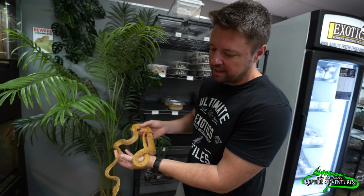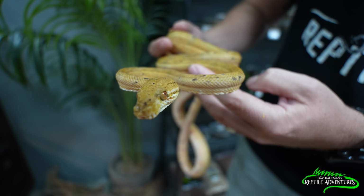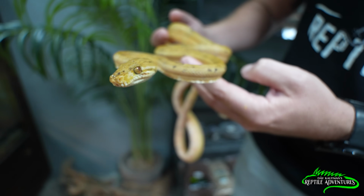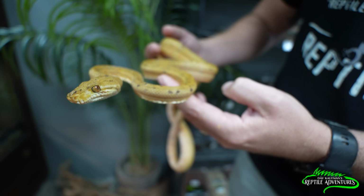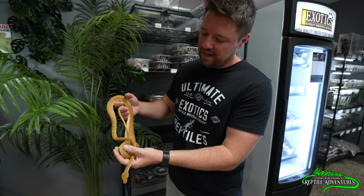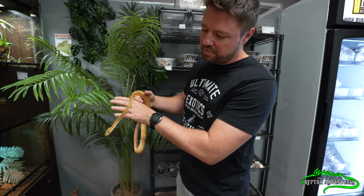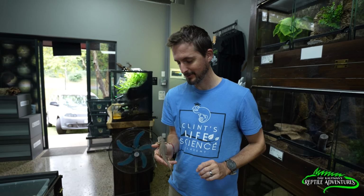But the great thing about them is they come in such an incredible variety of different colors. They're all naturally occurring colors, from reds to bright yellows to grays. I mean, it's just incredible. And also, I think they're a really good snake if you're looking for an arboreal enclosure. They're really good feeders, and they just love to climb. So an enclosure that's got a lot of height to it, lots of climbing space, it looks attractive, and they thrive in it. All right, so Clint, what do you got now?